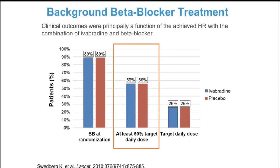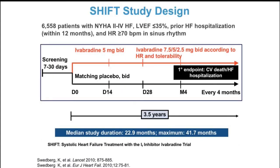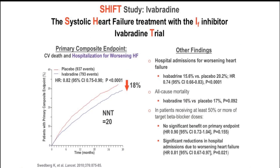Oh, sorry. The primary endpoint was significantly reduced, but it was reduced because of a reduction in hospitalization for worsening heart failure. There was no difference in cardiovascular death. Hospital admissions for worsening heart failure with ivabradine were significantly reduced. All-cause mortality, the second component of the primary endpoint, was not reduced. In patients receiving at least 50% or more of the target beta blocker dose, our patient was only on 12.5, no significant benefit was seen.